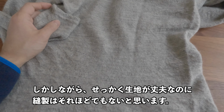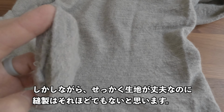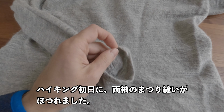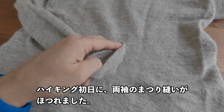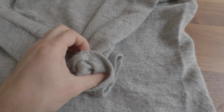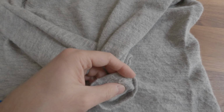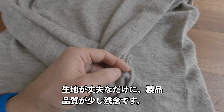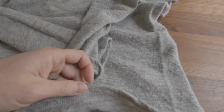But although the material itself is strong, the problem is the stitching. When I first used it, the stitching of the sleeve came undone. The other side as well. Can you see it? It is undone. So the material is strong, but the build quality is not so. Unfortunately.